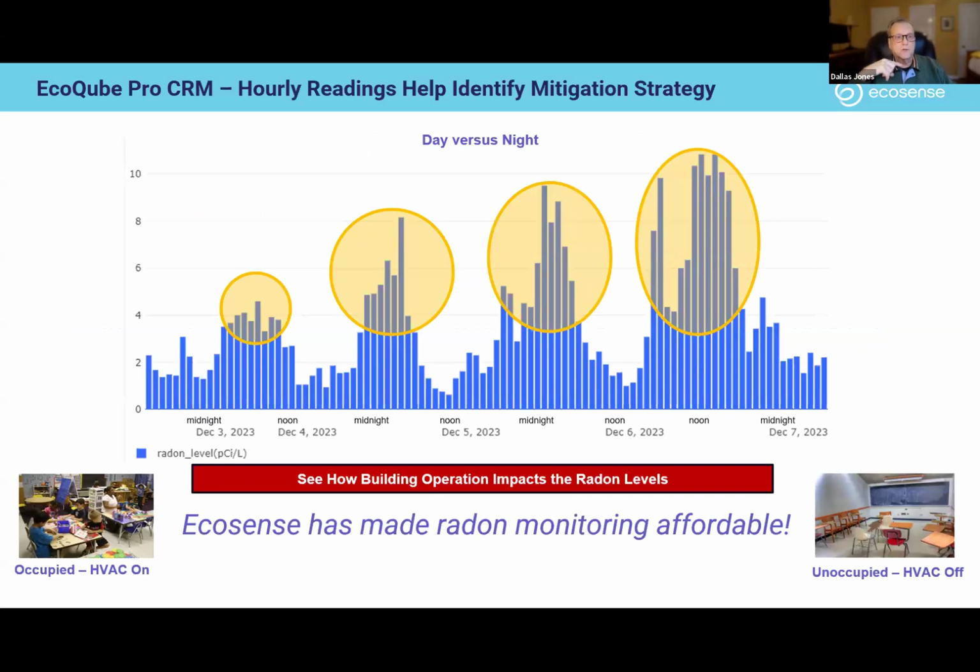A good example is this right here. This was actually from a school, but I've seen this kind of trend in homes as well, where you can see that the radon concentration goes up every night and comes down every day. Now, this isn't necessarily the case in your home, but depending on certain factors, it could be.